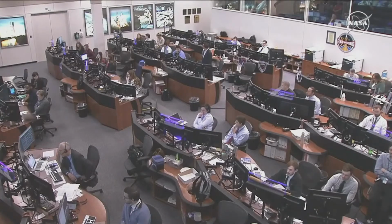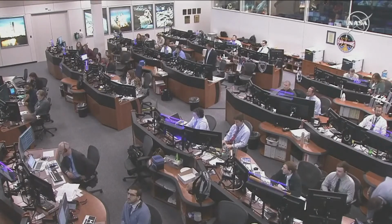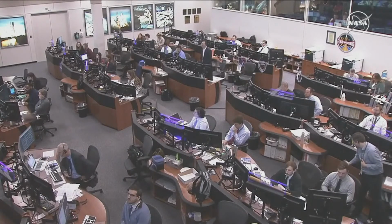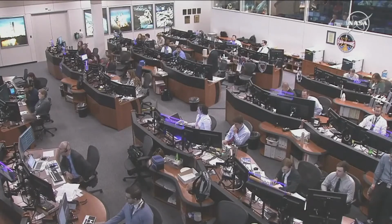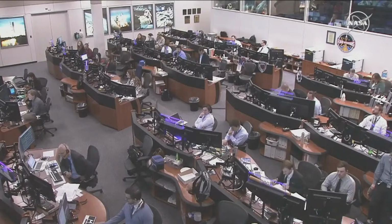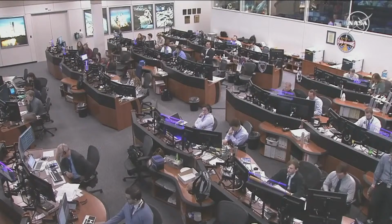Great news there. We did hear confirmation that we are go for proceeding with docking this morning. We also heard them mention CHOP, which is crew hands off point, and that is where the crew will no longer be able to take over control of Dragon. The Dragon vehicle will be autonomous at that point. That's right, Jesse, and that call for CHOP occurs about 2 meters before contact.